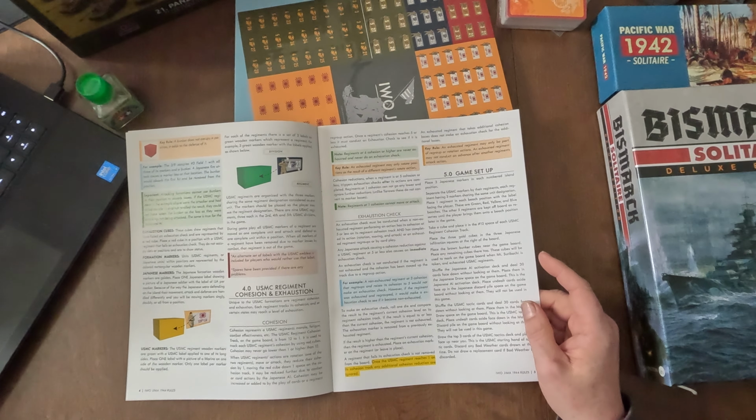Take a cube and place it on the number 12 space of each U.S. Marine cohesion track. Yeah, so we're going to do the cohesion tracks. Place the 3 yellow cubes. They call them gold, I think they're yellow, and the 3 Japanese infiltration squares at the right of the board. And place brown bunker cubes on the board.